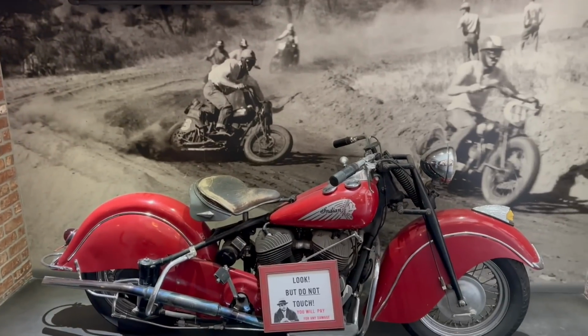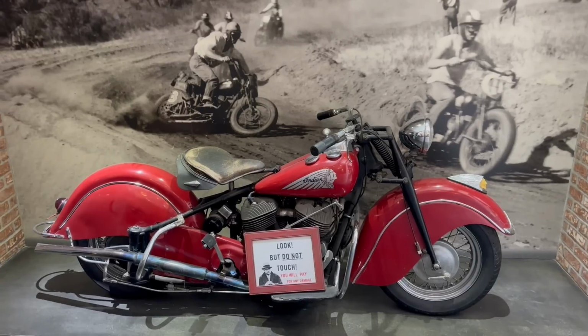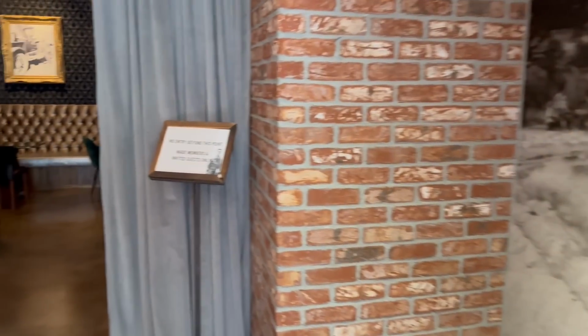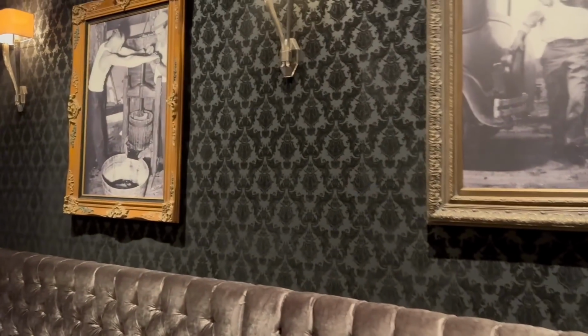This is the original Indian motorcycle that was driven around here by the owner. Super cool. Back in the 30s, 40s? Back in the 40s. And if you come back here, they got a little speakeasy back here. How neat is this? I mean, this is just so cool. They were telling me that they put this speakeasy in because their wines are all blends, and in the Prohibition era, that was a thing that they did a lot because you couldn't really do that. You couldn't do these blends. So they put that in back here.